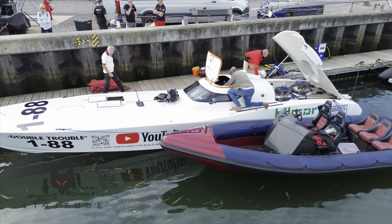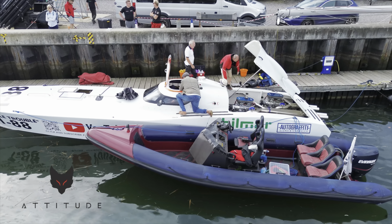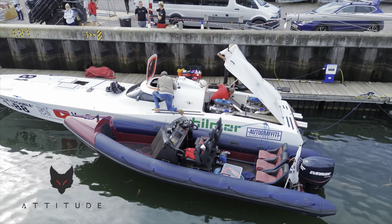Our race day morning at Lymington had been going very smoothly, and all the prep and everything looked good. Weather was good. We were all hopeful for a good result.